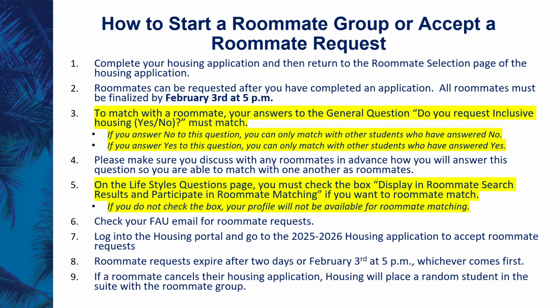Students should plan in advance, if they know who their roommates will be, how they're going to answer the question for inclusive housing. On the lifestyle questions page, I highlighted here because this is a point where students overlook the checkbox to display their information in the roommate search results. If they want to participate in roommate matching, they should pay attention to that checkbox on the lifestyle questions page so they can participate in roommate matching.